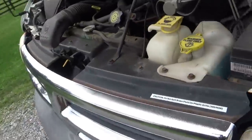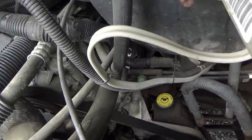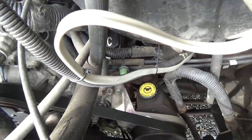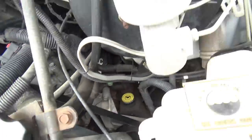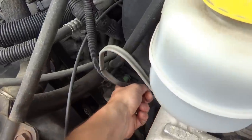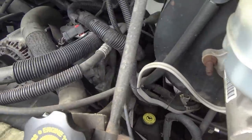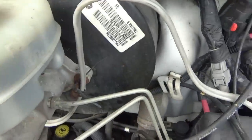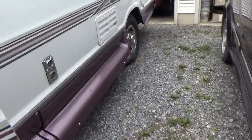The engine lives right here, but luckily we don't have to remove the doghouse because the purge solenoid is right there. Look for the green cap. That's our purge line going into the engine, and the line from the tank is parallel to that. So I can disconnect it right by that green cap and try to just blow through the purge solenoid and see if it's stuck open. Hopefully it's just that. It'd be a simple fix. So let's shut the van off.